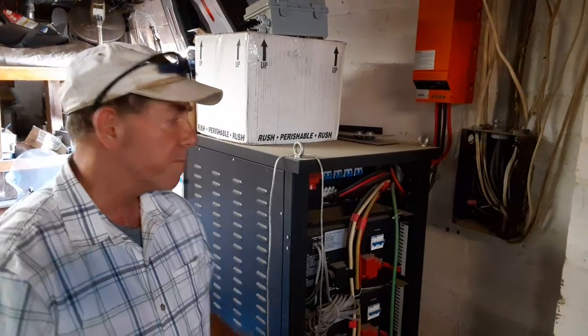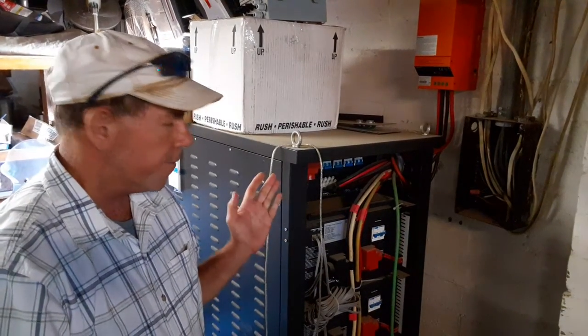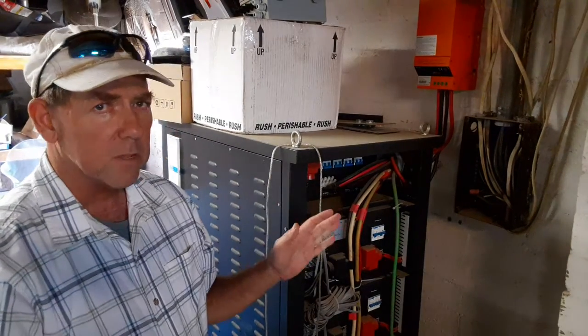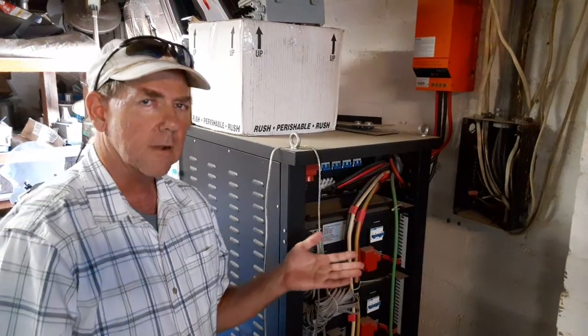Now what we hope to do is bring this back later as an AC coupled system, because this cost about $13,000. I don't even want to mention what the electrical's worth, but it is what it is. Sunk cost.